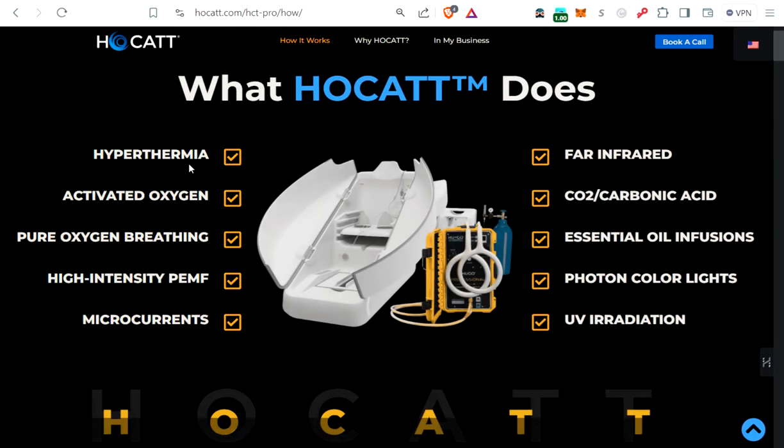It is in the name. Hyperthermia, if you don't know what that is, basically means it's not hypothermia; hyper means you're going to raise your core body temperature, right? You ever hear of a sauna? You ever hear of a hot bath, steam room, etc.? So you can get your temperature up.